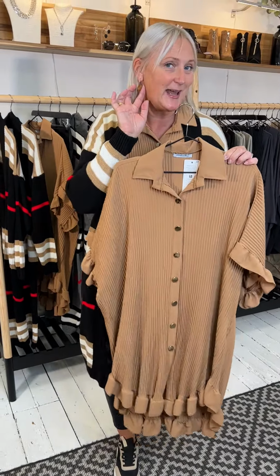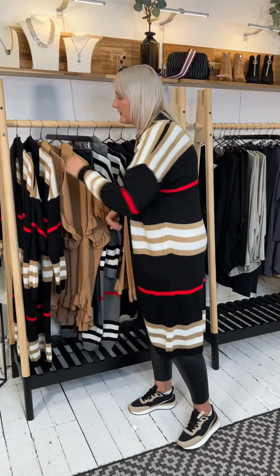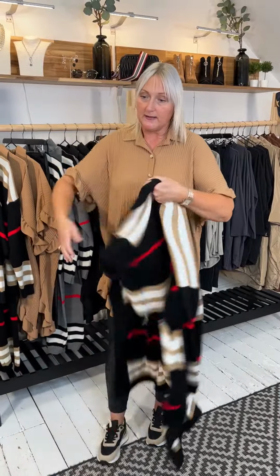Matches my earrings today. And I will show you now what it looks like without the cardigan on so you can see. Now, personally, I'm 5'10". I have a very long torso and I have a 34-inch leg. But we both agreed that on Marie, who is 5'4", this would easily become a shirt dress.